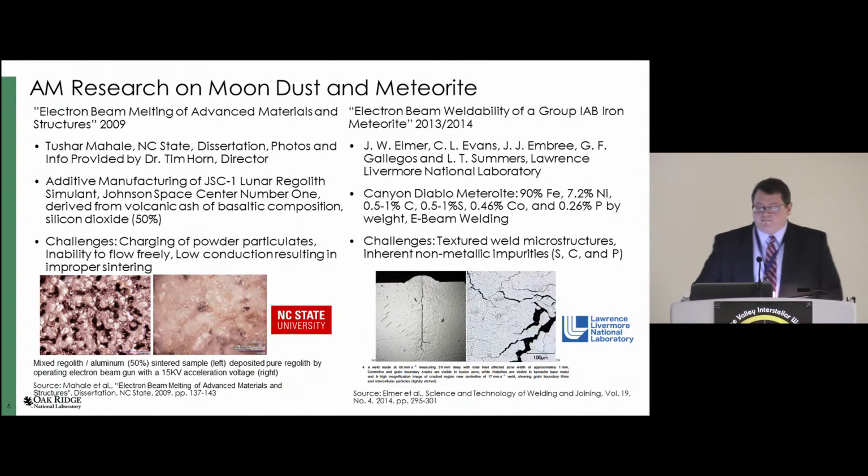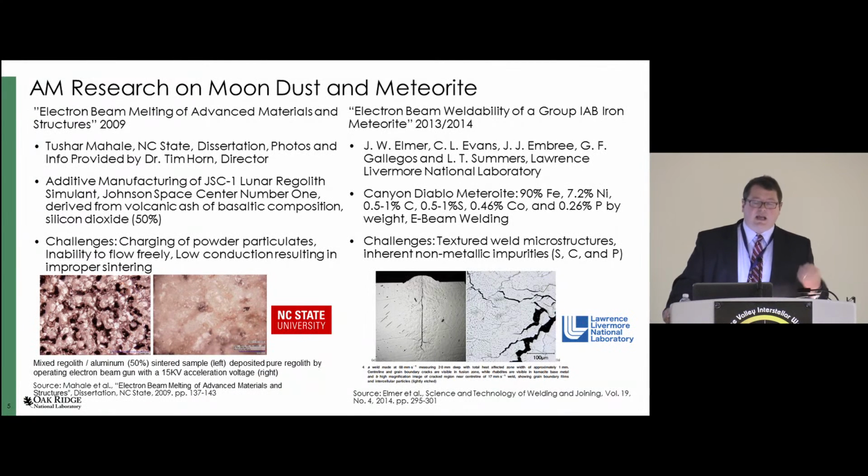Another project was looking at the idea of electron beam weldability. So using an electron beam, you would take material, almost like you would think of welding, and freeform start building parts from it. They were doing this with iron meteorite. It was a group led by Elmer out of Lawrence Livermore National Laboratory. The material they were evaluating was Canyon Diablo meteorite. You'll notice when we start talking about most meteorites, you're talking about a high iron and nickel composition.